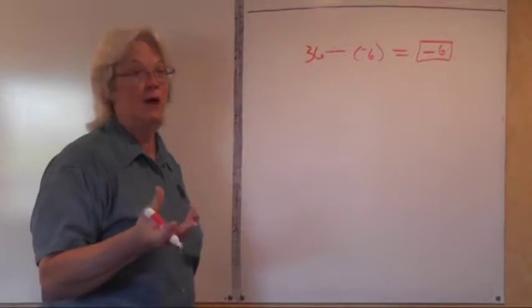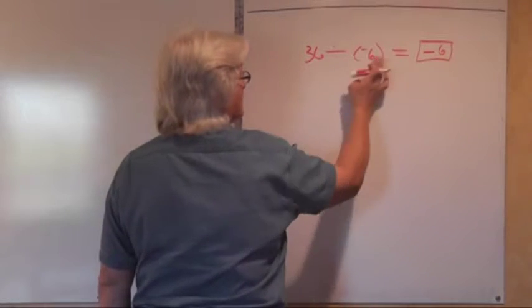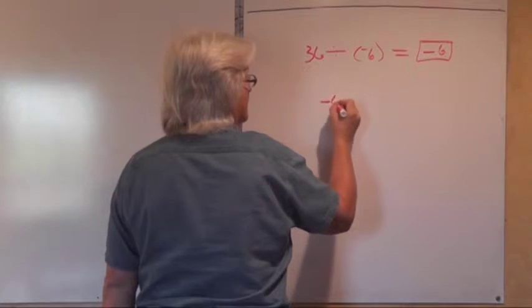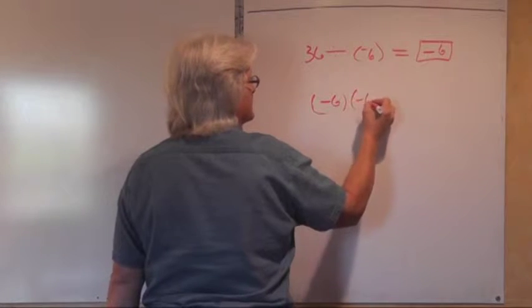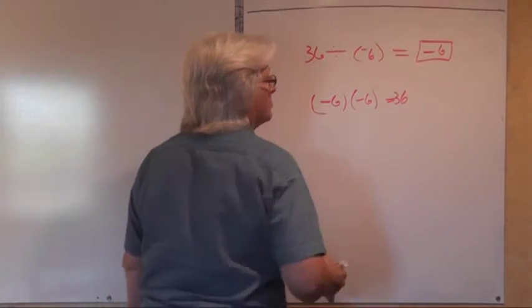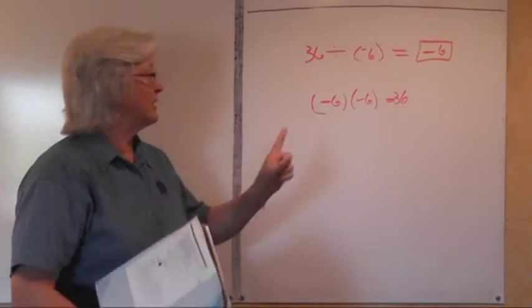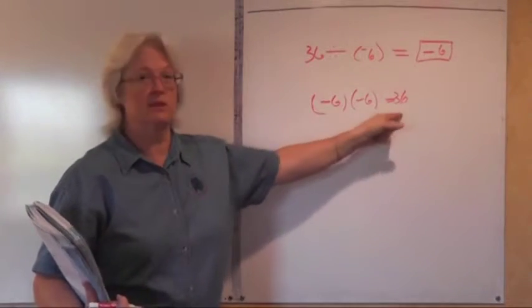It's our rule. How do we check a division problem? Multiply the quotient by the divisor. Negative 6 times the negative 6. You remember your product rules? When you multiply 2 negatives together, you get a positive. So you see that this works.